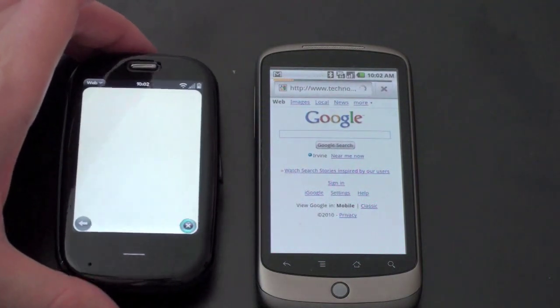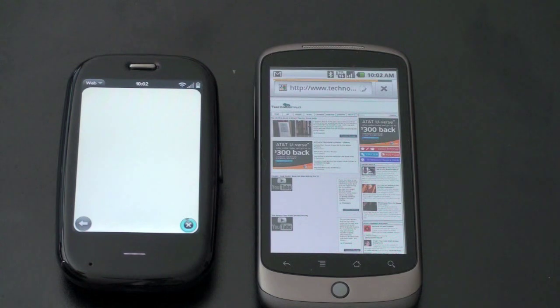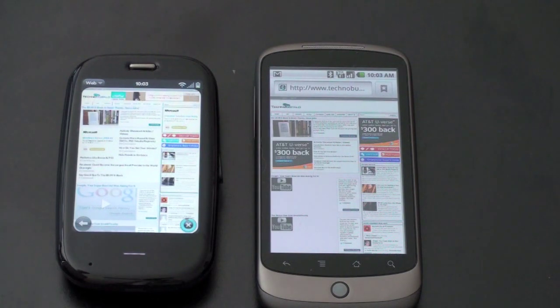The Palm Pre Plus is about a 600 megahertz processor compared to the 1 gigahertz Snapdragon processor in the Nexus One, which is actually the fastest smartphone processor that's widely available to consumers. And right here you can see the difference in speed. The Nexus One's already done. The Palm Pre Plus just finishes a few seconds later. And in all of my tests, the Nexus One, especially on Wi-Fi, comes in faster. I think that's just due to the improved hardware. So let's take a look at the browser.